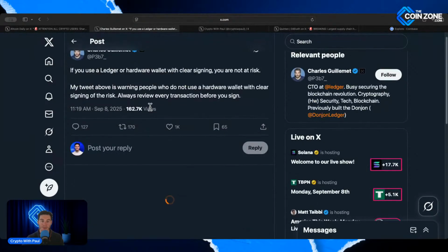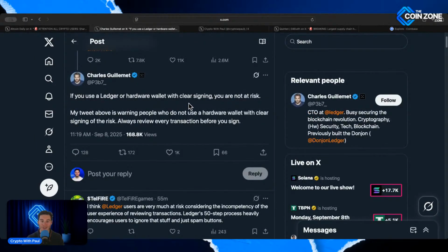Let's see this. If you use a Ledger or hardware wallet with clear signing, you are not at risk. My tweet above is warning people who do not use a hardware wallet with clear signing of the risk. Always review every transaction before you sign.